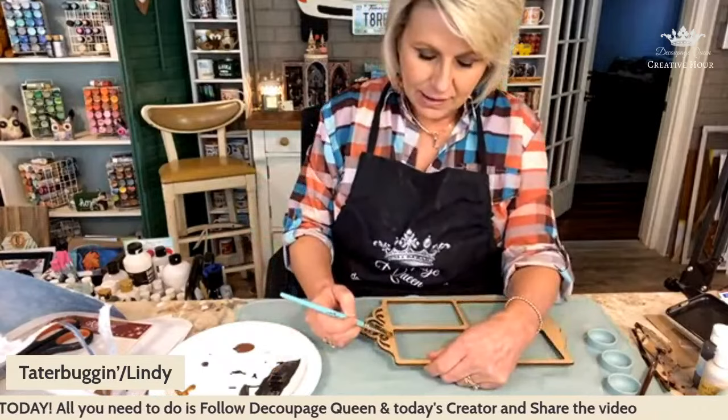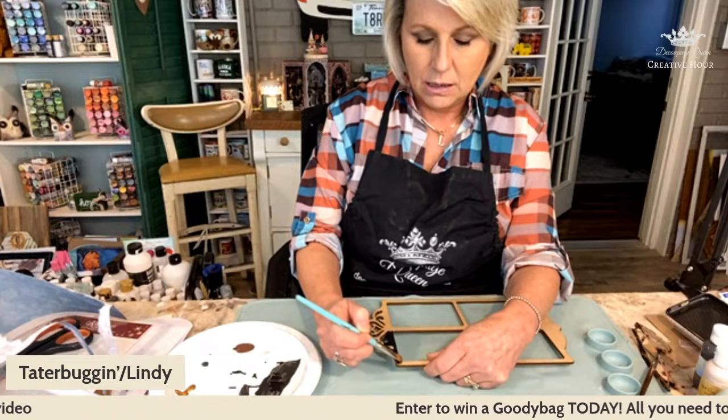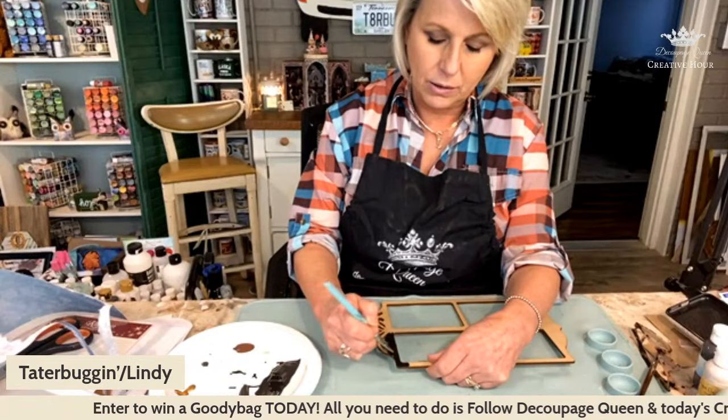Okay, so we're just going to... I'm going to be a little particular. Like I said, I don't want to get it all over the sides. But I just want a dark color to peek through when I crackle. I want it to look aged.